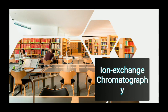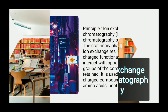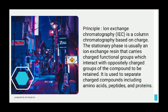Ion exchange chromatography. It is just like column chromatography. Ion exchange chromatography is a column chromatography based on charge. The stationary phase is usually an ion exchange resin that carries charged functional groups which interact with the oppositely charged groups of the compound to be retained. It is used to separate charged compounds including amino acids, peptides and proteins.